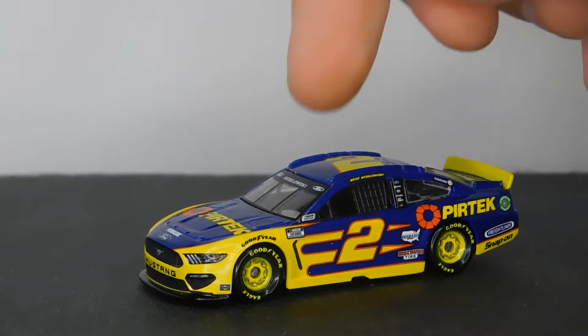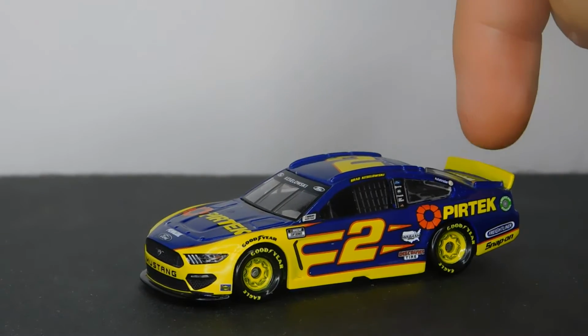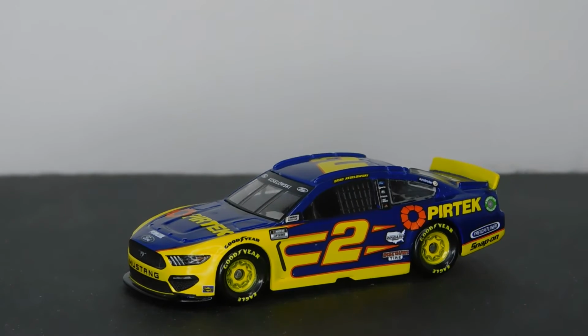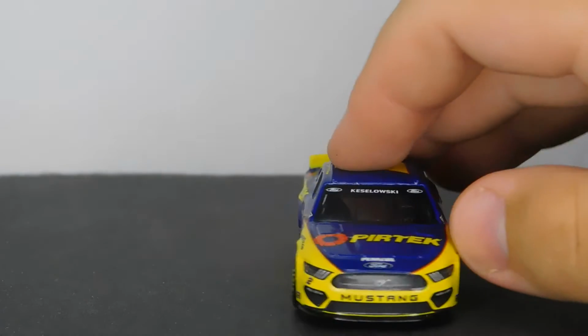But a good looking diecast nonetheless. Love the red. The numbers really pop too, which I think is something that doesn't get said a lot about these Penske cars. They always do a good job of making sure that number still pops on the side. It blends in enough, but it pops, right? You can still make the distinction that this is the number 2 car, and you can tell it's a Penske.